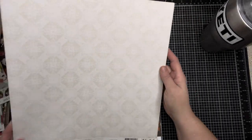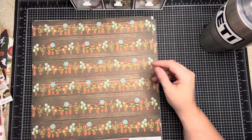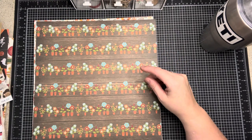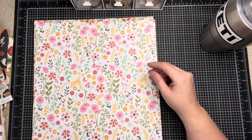I love this one. This is what I bought it for. I love that snowflake. It's subtle. But I like this side too. Win-win. Nope, didn't buy it for this side. Not gonna lie. I bought it for this side. It's like medallions. And it's my favorite color, red. Red is hard to find sometimes. I know that probably seems like it's not, but it is.